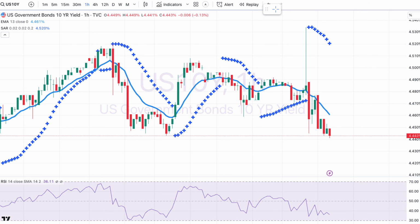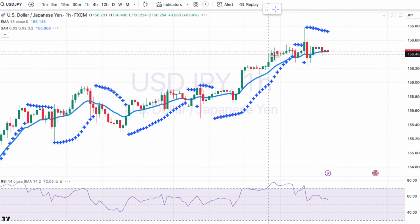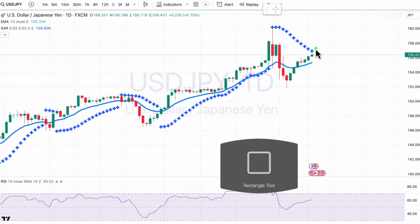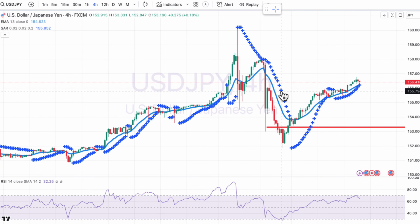Now let's talk about the best case scenario for the dollar. I think dollar yen continues to shine. Look at the daily chart. It's gotten almost to the half point here, right back at the parabolic SAR. So this again still seems like a viable trade to me on dollar strength.